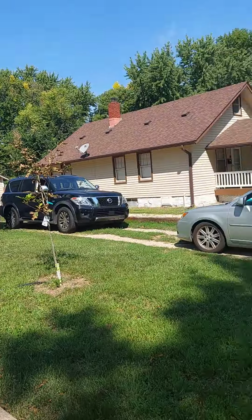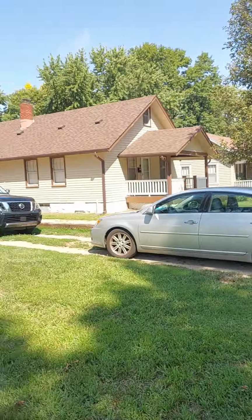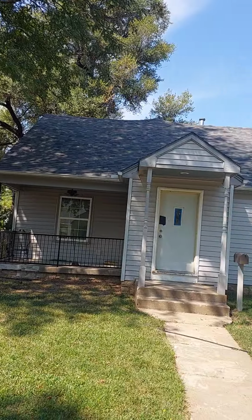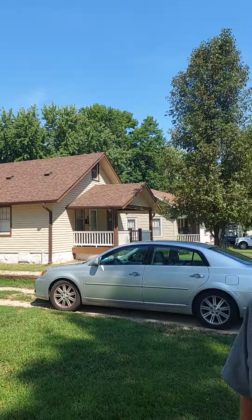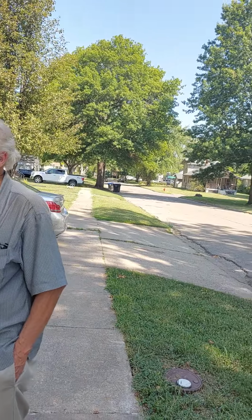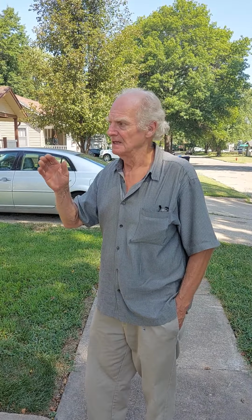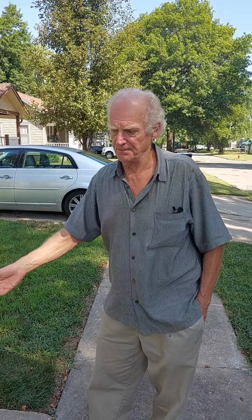The roof is maybe 5 years old. Inside there will be a newer furnace that's maybe 2 or 3 years old. And of course, the furnace and the air conditioner will be checked out by a certified heating and air technician to make sure all is functioning properly.